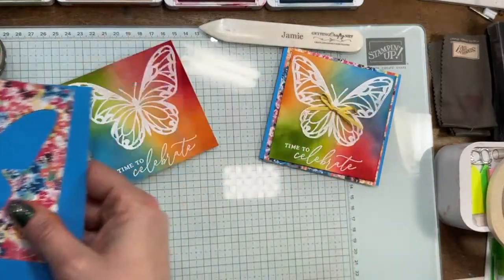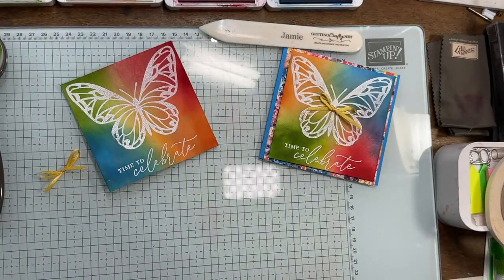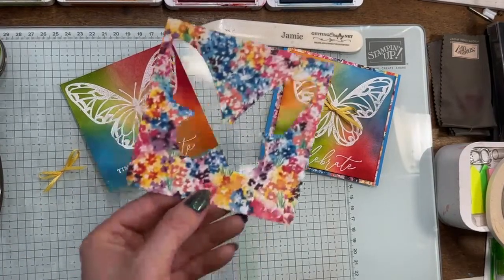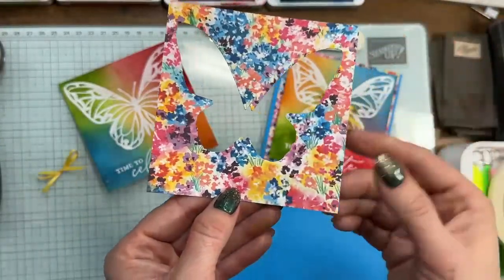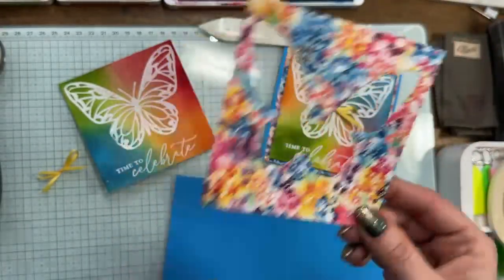And we're going to move our butterfly hanging chads into the trash can because I don't need those for the next project. But we have this frame. And because I'm going to be using the outside, I didn't want to waste the inside. Use up the inside on another project.